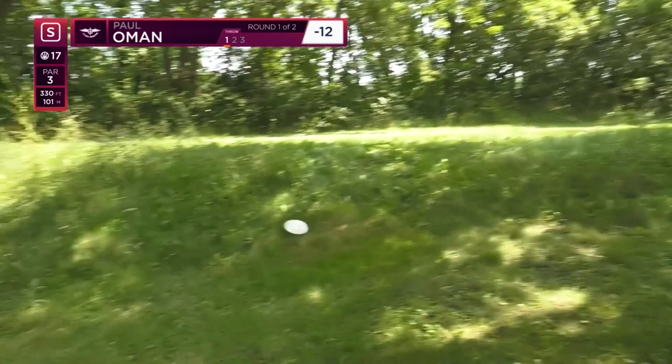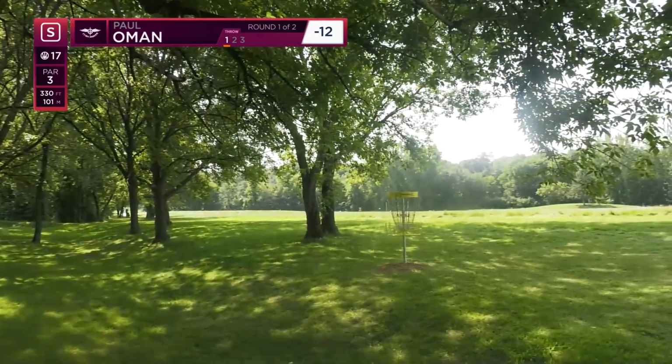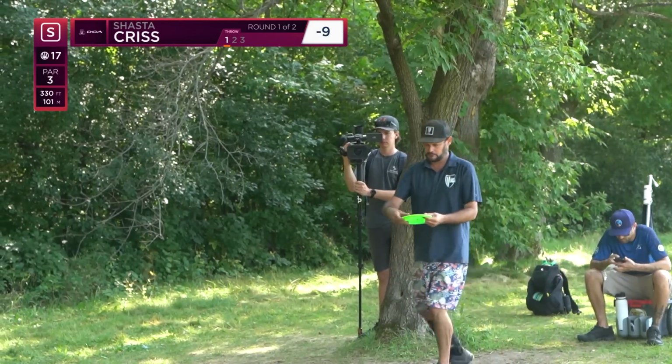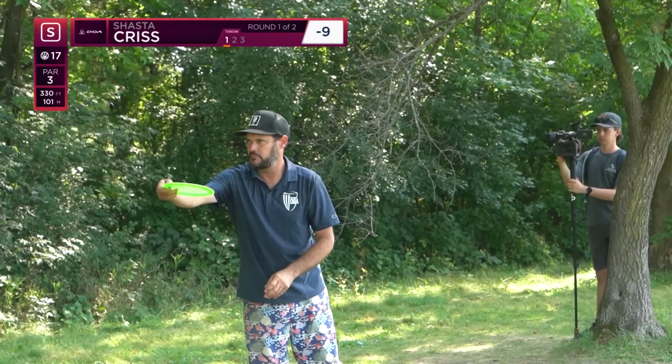I remember I saw that shot. He found a way. Yeah, I was on 18's tee pad looking back, and I saw that, and I was like, wow. Yeah, that he gave himself a putt. That could have been very bad. Mm-hmm. Shasta, I think we've seen him throw this green one already today a few times again.